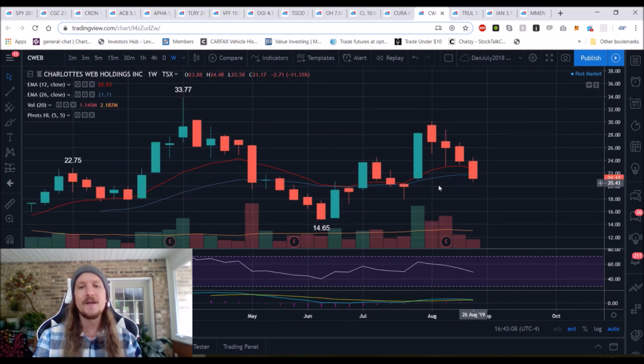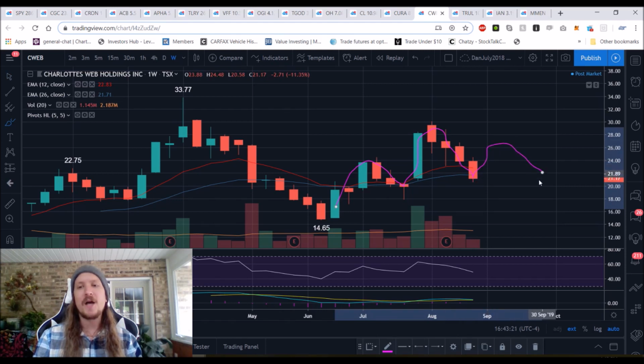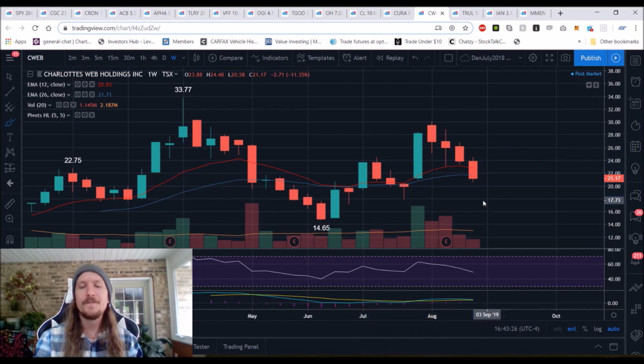Size of the pullback, we are likely to still form a higher low compared to 1785, but we're also likely to form a lower high once that weekly bounce does take place. So we would have to be cautious on any name that looks like this. We have to be cautious of that right shoulder forming, just like OHGI's monthly chart. Bears are in complete control.